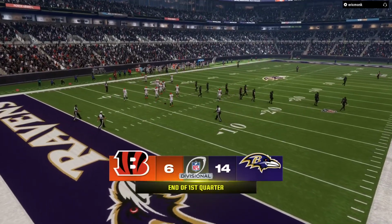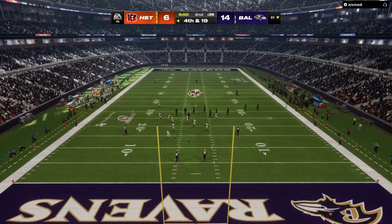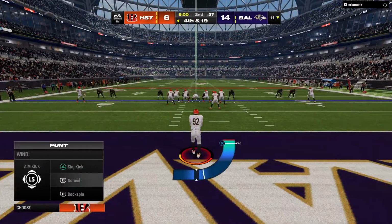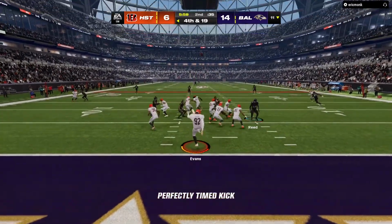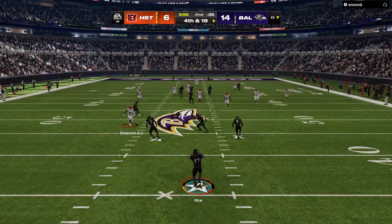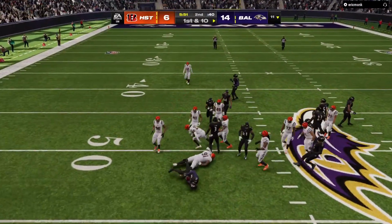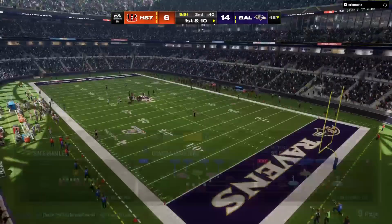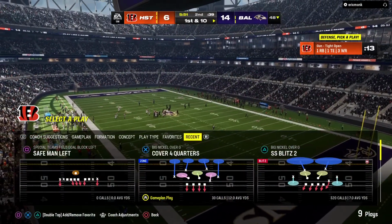Start of the second quarter, and it's the Bengals in control of the football as they've got it with a fourth down coming up. Here's Ethan Evans now. And he'll get this away into the icy winter air. That's taken it around the 40. Call it a 48-yard punt. Give them 9, though, on the return. And the Ravens, they'll take over.